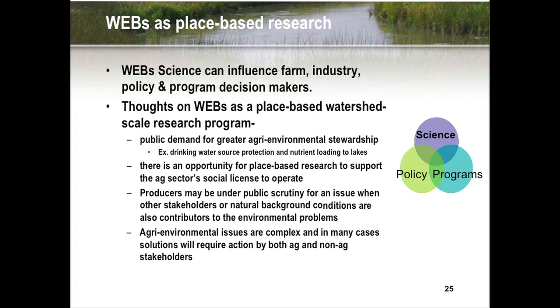And with that, I could maybe conclude by saying agri-environmental issues are complex, and in many cases the solutions are going to require action by all of the stakeholders in the watershed and not just agriculture. So having this watershed scale research is really good.